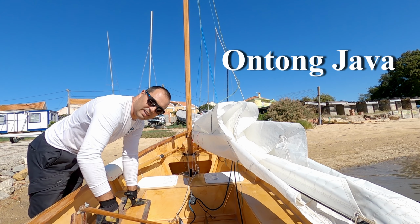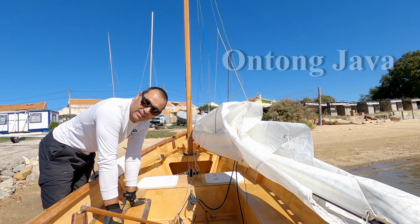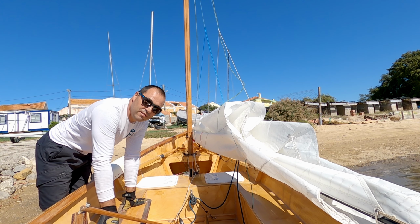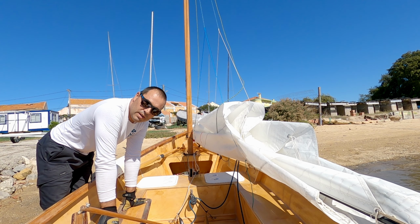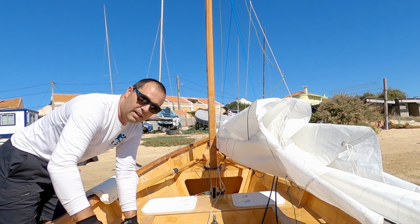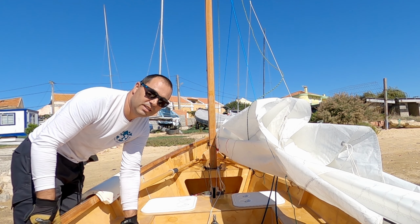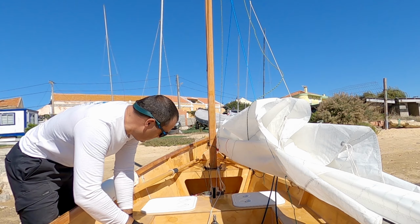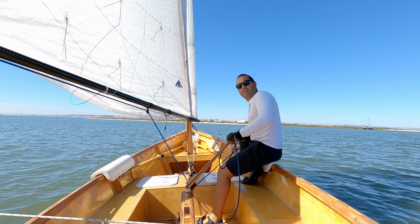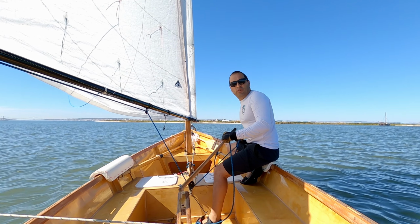Guys, I've heard that Ontong Java, I think that's how it's pronounced, a Polynesian 60-foot double canoe, is somewhere around Rat Island. It's a traditionally built vessel and I really want to check that out. So, fingers crossed. Well, it looks like Ontong Java is there. I hope I'm not butchering the name.